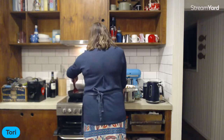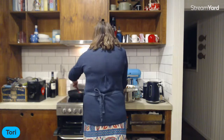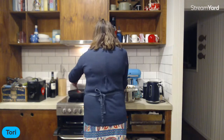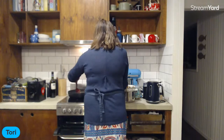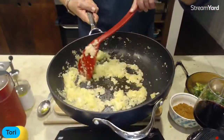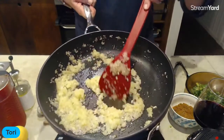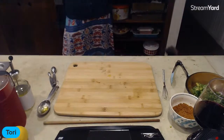See, this onion's already browning slightly to me. I want to get on with this because I'm trying to show you how friggin' easy it is. So easy. And the smell-o-vision is incredible. The onion's just starting to go brown a little bit. There's a tiny bit of brown happening on some of the onion, but it doesn't even show up on the screen, so you'll just have to take my word for it.